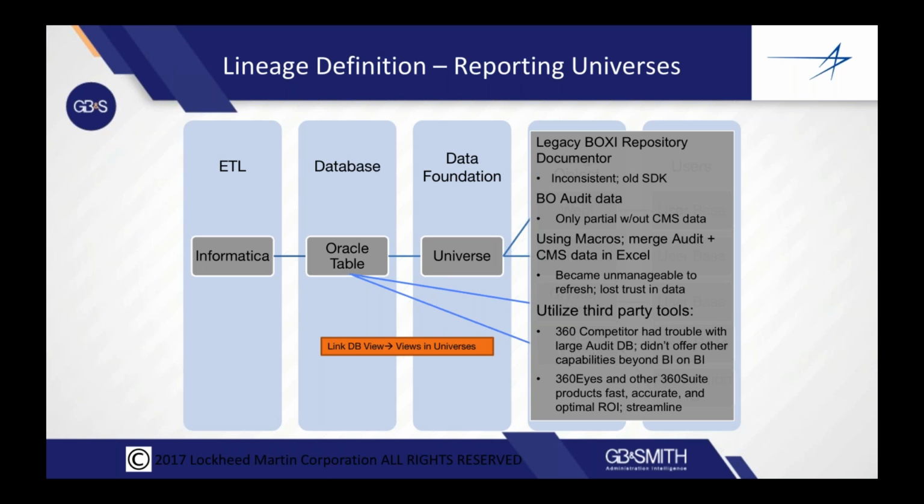And then we also had problems where there were updates to the product. Because they have one giant universe, it didn't take much to sneeze on it to cause a problem. And because it's one universe, pulling all of its repository information, where it's melded CMS and your audit data, all into its own repository, that could be an issue because it's a single point of failure. And again, you start to lose trust in the data. So we started to look again, and that's when we came across 360.